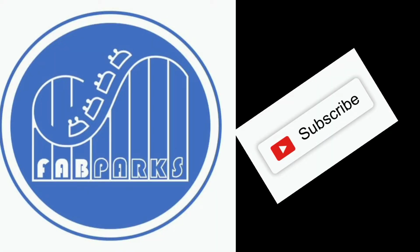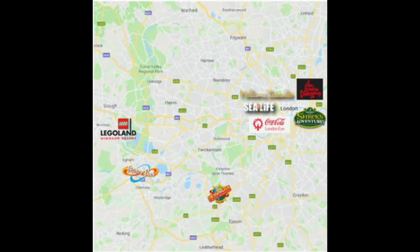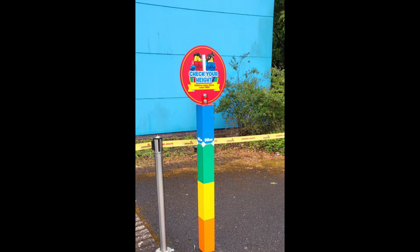Legoland is in Windsor, just out of London, and it's part of a trio of Merlin parks together with Thorpe Park and Chessington. All of them are around 10 minutes by car, one from the other. This one, Legoland, is definitely for kids, as you can tell from this.